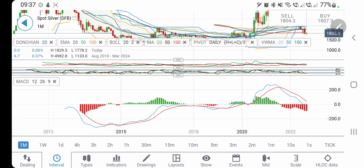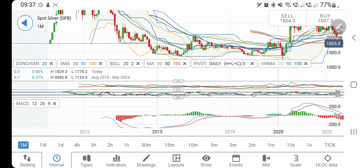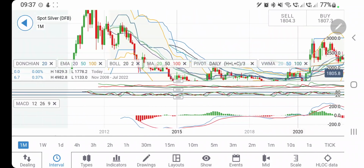The MACD here is also extremely divergent and extremely bearish. It is not that it cannot drop below. Yes, it can. We can see these levels of 2014-15, almost 7 to 8 years back. We have seen extreme bearishness there, and we had seen silver dropping extremely. So nothing is extreme for the moves in the markets.